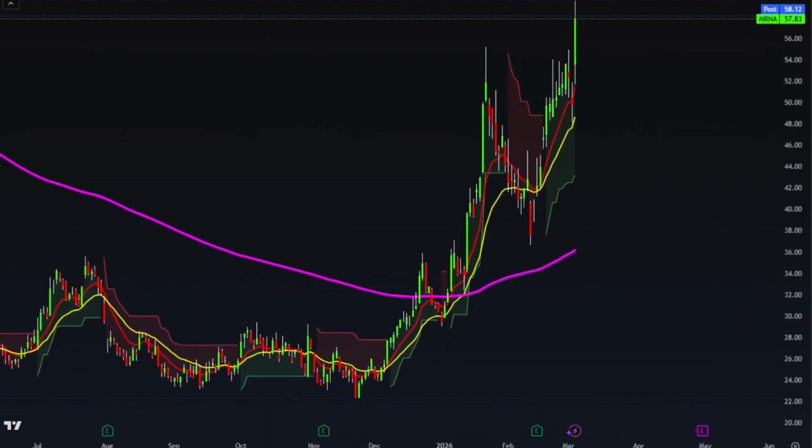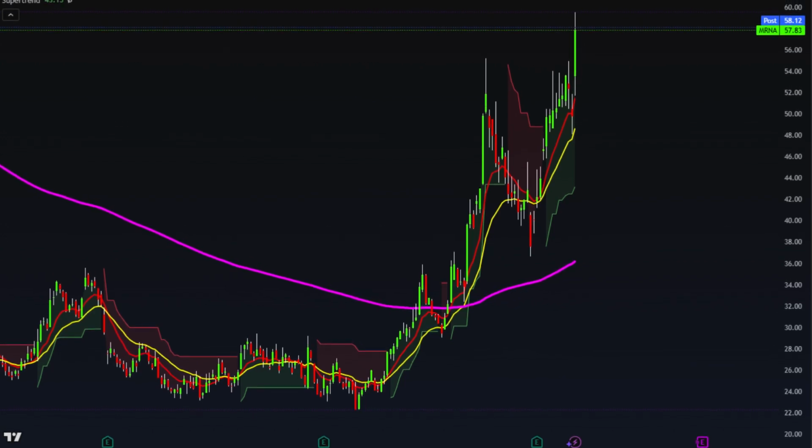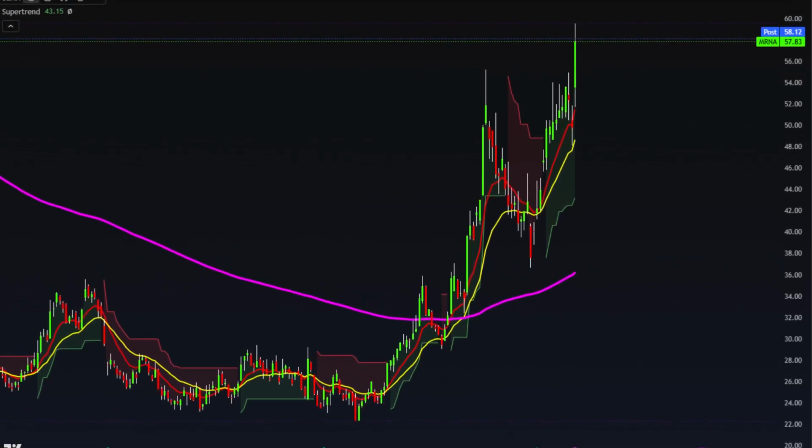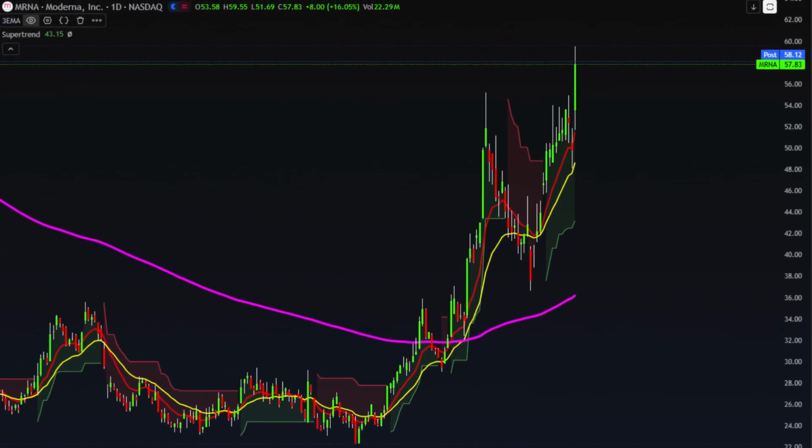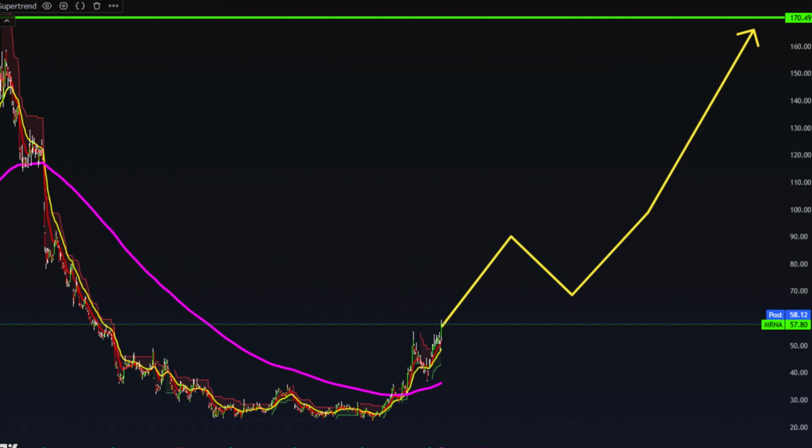Then, as the company began reporting better data and investor sentiment shifted, mRNA staged a powerful breakout, soaring from the 20s up to the high 50s. Now investors are asking, can this stock revisit the 110 or even 170 levels?